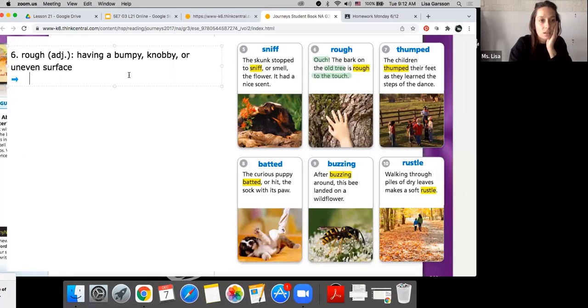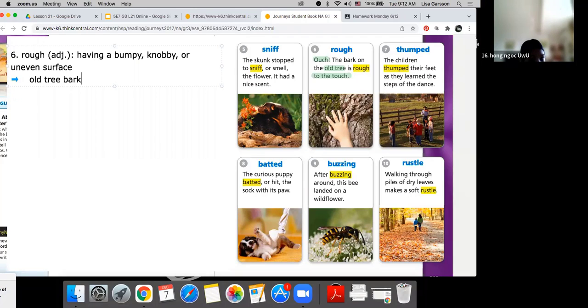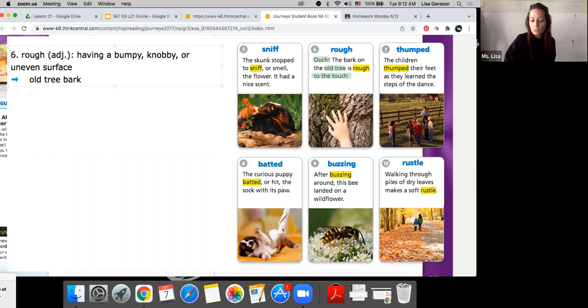So the sentence already told us that old tree bark is rough. What else is something that is rough? Hungnop, what do you think? A rock. Rocks. Are all rocks rough or just some of them? Just some of them. So we say some rocks.